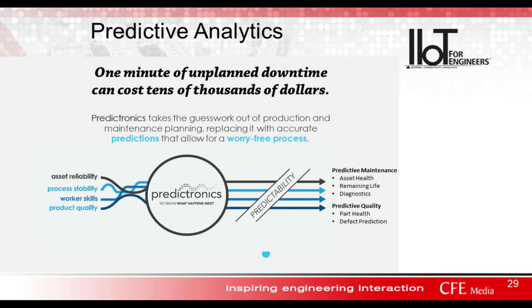And there comes predictive quality, looking at the part health and predicting defects on lines and assets before they actually happen. And such predictive analytics solutions are able to capture data from different parts of the environment. They're able to capture asset data directly from the machine, or maybe requiring add-on sensors. They're able to look at the stability of the process itself by capturing data from SCADA systems and historians and even MES systems. They're even able to incorporate worker data and the skill set of the workers that are fixing the machine.